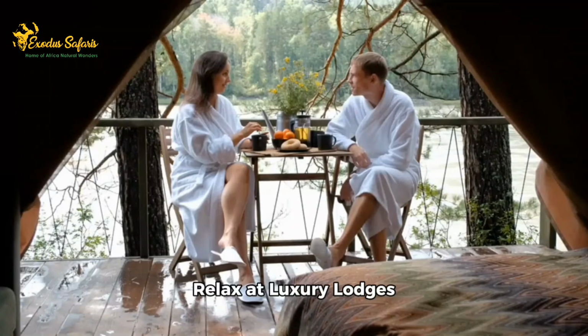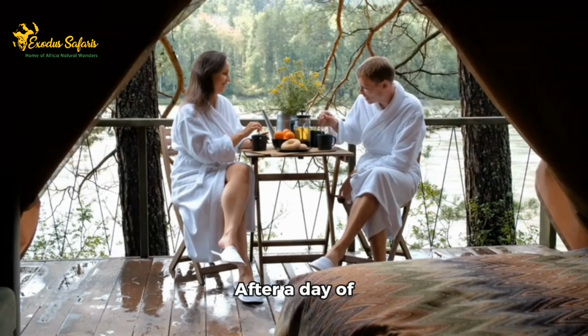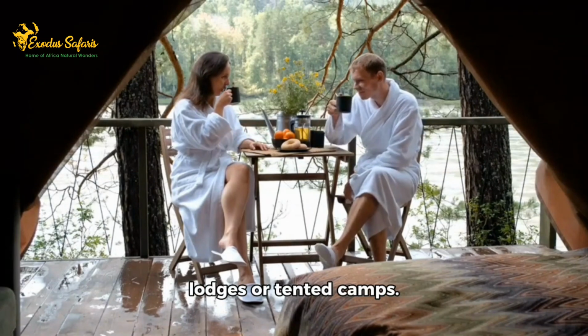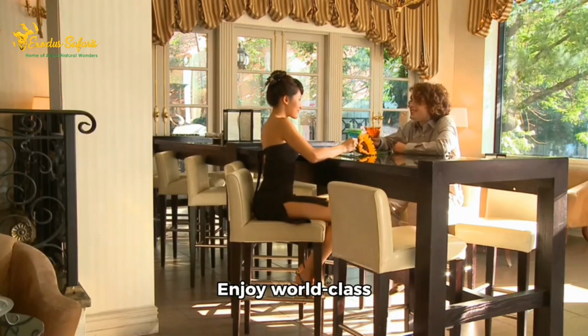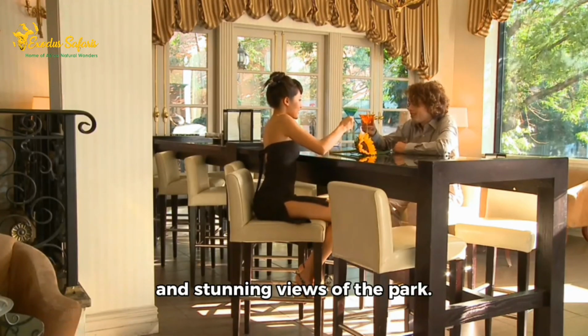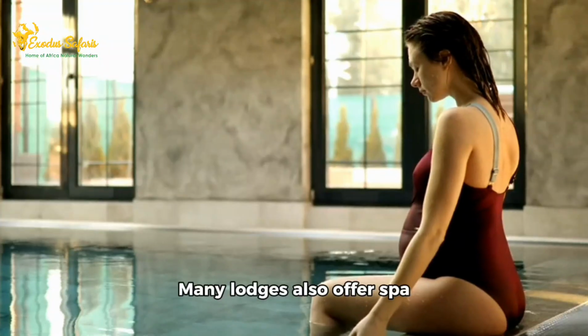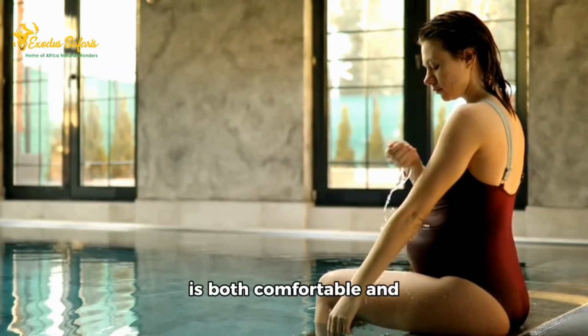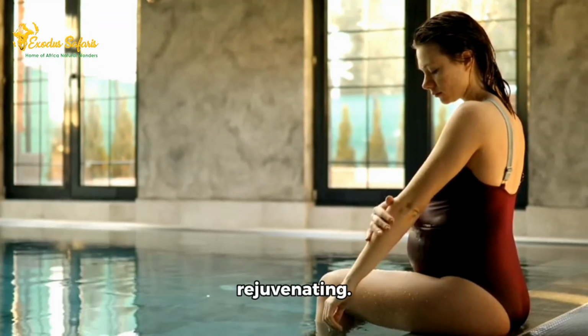10. Relax at luxury lodges. After a day of adventure, unwind at one of Meru's luxury lodges or tented camps. Enjoy world-class hospitality, gourmet dining, and stunning views of the park. Many lodges also offer spa treatments and infinity pools, ensuring your stay is both comfortable and rejuvenating.